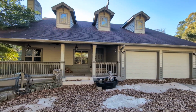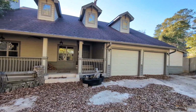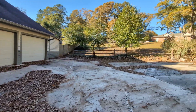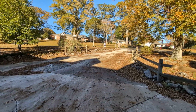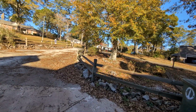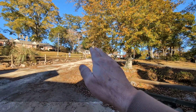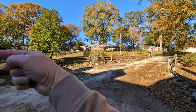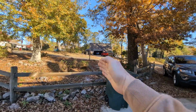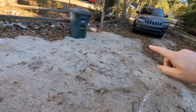Okay, we're at 100 Brentwood. This is a unique house, to say the least. It sits on a corner. The stop sign's right here. So this end of your driveway, if you turn left, you're actually on this road. If you turn right, you're on Brentwood. But your mailbox is on Brentwood. So you do have this oval driveway here.